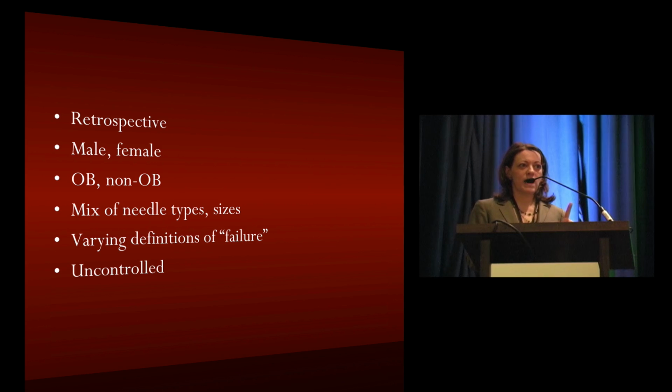They're all retrospective. They contain mixed patient populations, some male, some female, some obstetric, some not. Mix of needle types and sizes, meaning some were large bore epidural needles, some were spinal needles. And then sometimes the definition of failure was that a headache came back and the patient needed another blood patch. And we just figured out that that could be up to a third of obstetric patients, okay? All of these studies were uncontrolled.